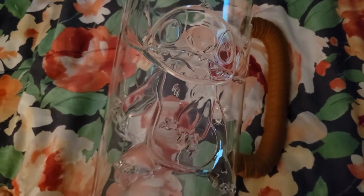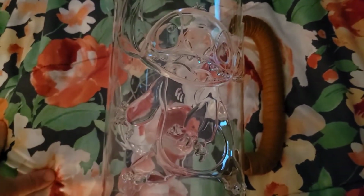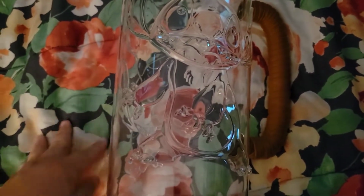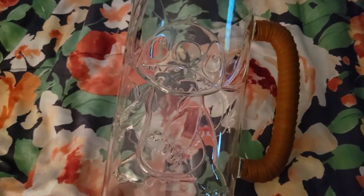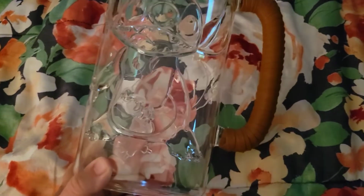Alright, so now it's Sunday, and let me go ahead and show you everything I picked up on my trip to Orlando. So, I'm going to start off with this right here, because this was wrapped up last night when it came from the Disney Character Warehouse. This is a Stitch plastic pitcher.